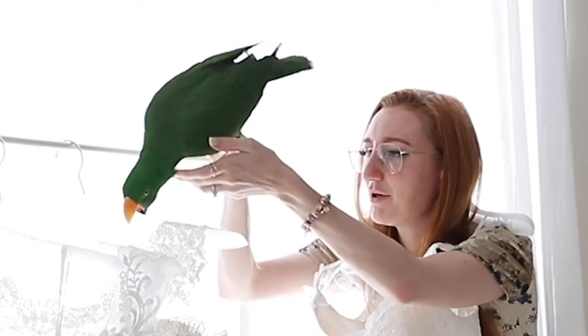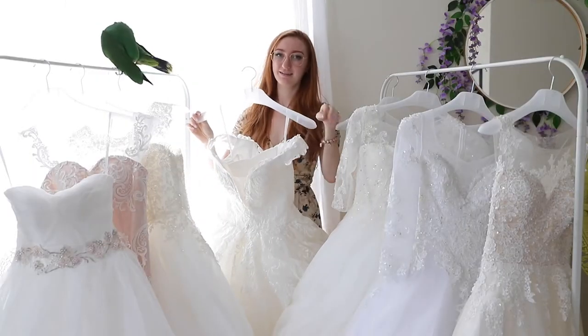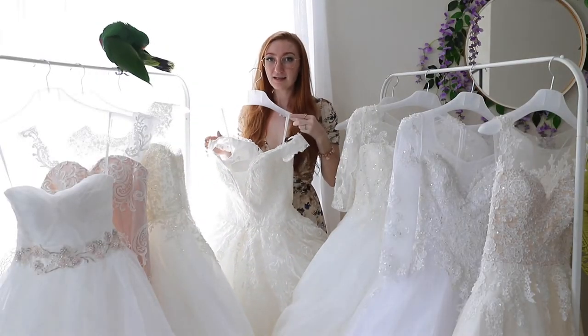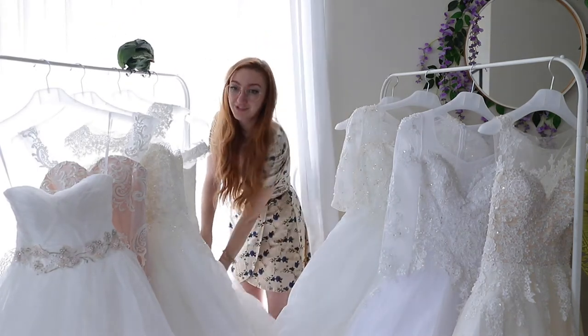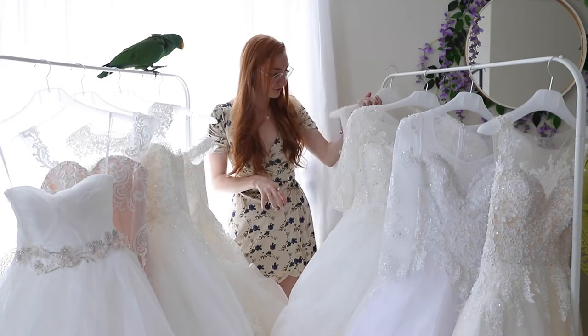The bed or the dress? Both. It looks okay. So structured, it just looks like it would sit up by itself, right? Yeah, wow, okay. I'm obsessed with that dress. I think that's gonna be incredible. The last one over on this side.